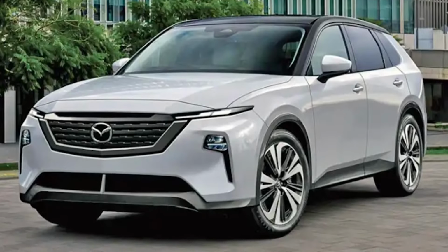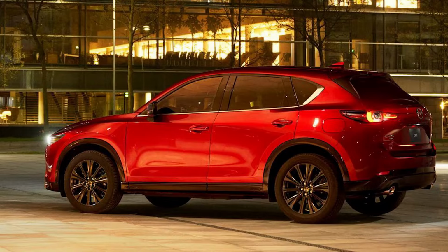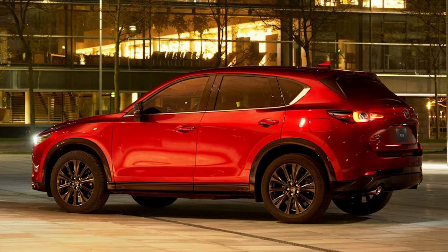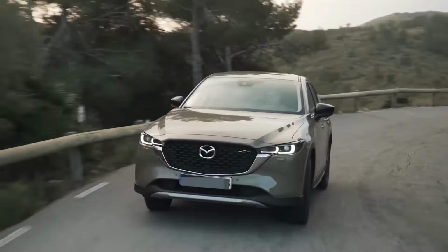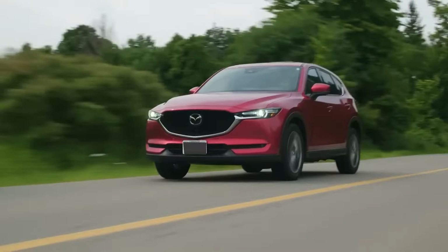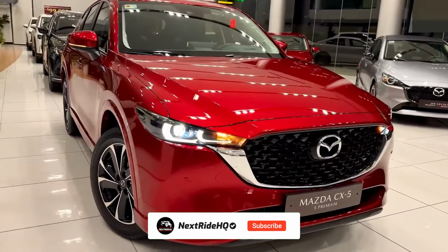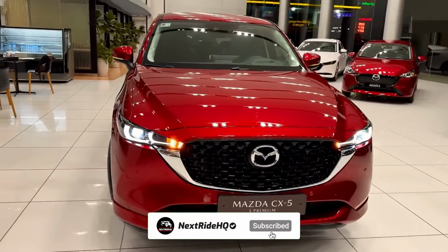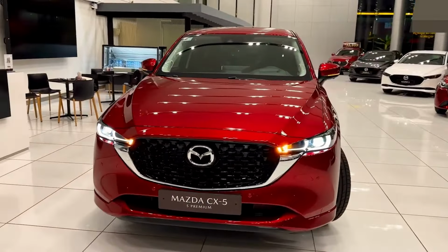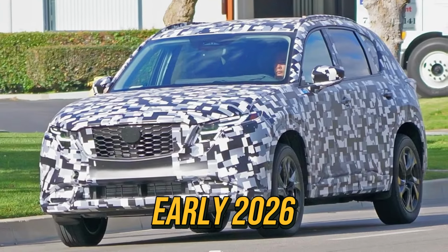The 2026 Mazda CX-5 isn't just an incremental update, it's a complete reinvention. With its in-house hybrid system, luxury-grade interior, and engaging driving dynamics, it challenges the segment's best while staying true to Mazda's ethos. If pricing stays competitive, it could lure buyers away from Toyota and Honda in droves. Expected launch, late 2025, hybrid in early 2026.